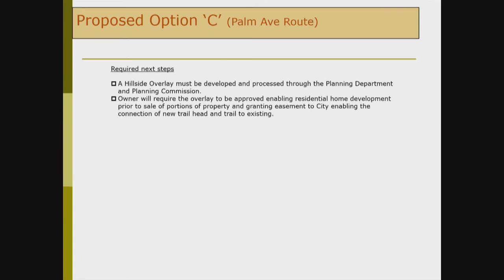Some of the risks certainly are that there's some grant funding that the city has been awarded, and there's a timeline to that. It's possible to submit a request to extend the deadline on that, but it is not guaranteed. So there's a possibility that the city could lose grant money if the timeline was to extend past that deadline.